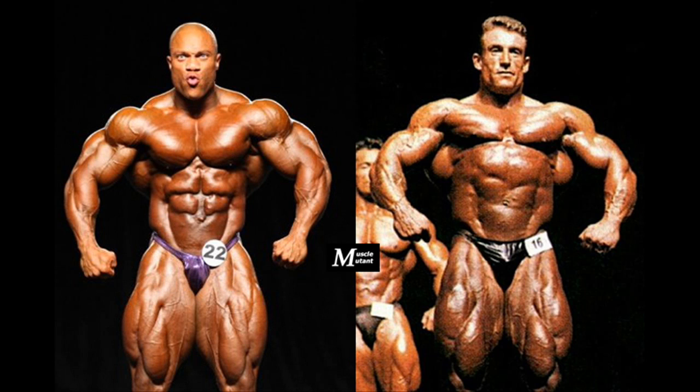So this video will be about the gift versus the shadow. Dorian Yates from 1993 Mr. Olympia versus Phil Heath from 2011 Mr. Olympia. These photos have been taken from ambal.ru and muscletime.com. They have been combined and cropped by using Photoshop, so the measurements may not be 100% accurate.